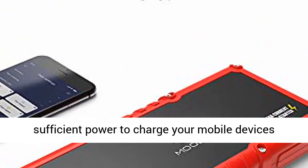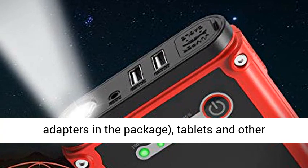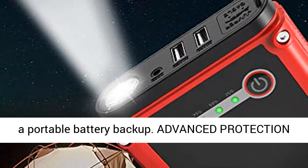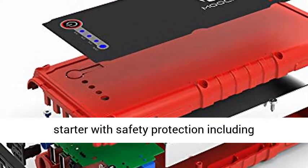External battery charger, with 20,800 mAh battery capacity and smart USB charging ports, it can provide sufficient power to charge your mobile devices anytime like laptops, include 8-in-1 laptop adapters in the package, tablets and other devices. It's not only a battery booster, but also a portable battery backup.